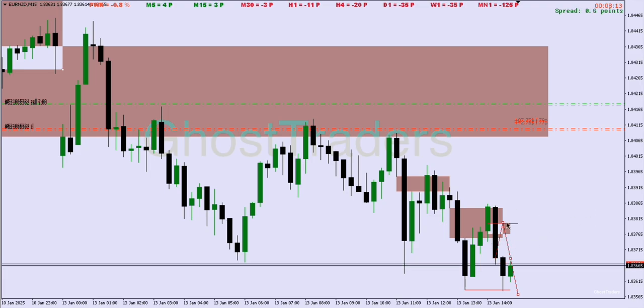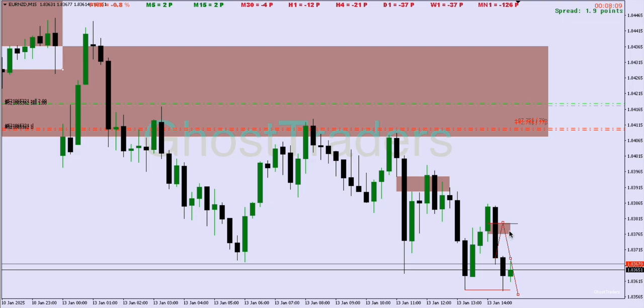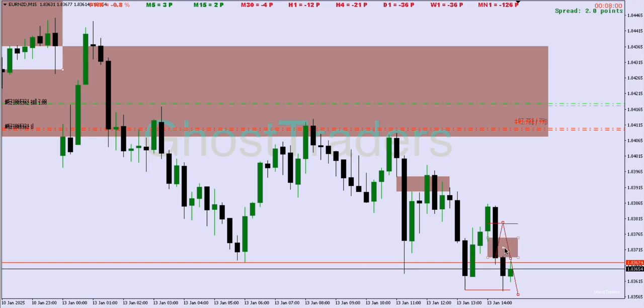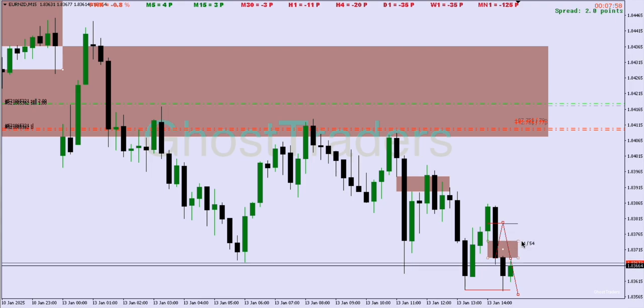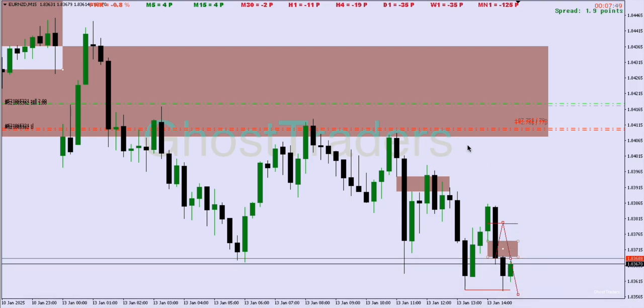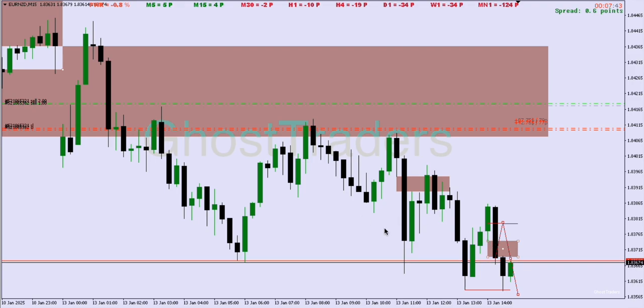Something interesting at this level here. Let me just move this old one. This is an order block, but at the same time we also have a fair value gap here. So these are fair value gaps also. It will be nice to see price moving up and then continuing to go down, just using this level here to gain momentum.